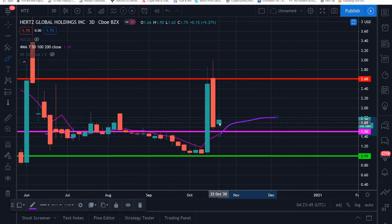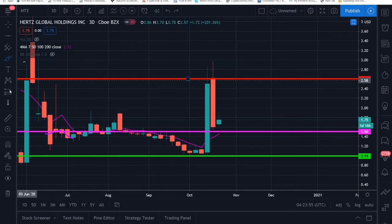And currently it's above it, so it may need to find support at that purple line, which is currently at about $1.45. Not saying it's going to get that low, but just to give you an idea of how fast the moving average is moving on the 3-day here.